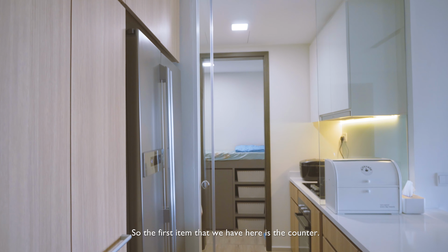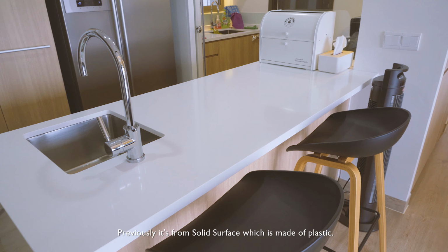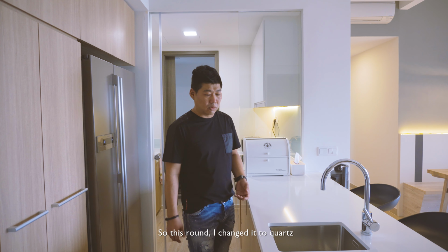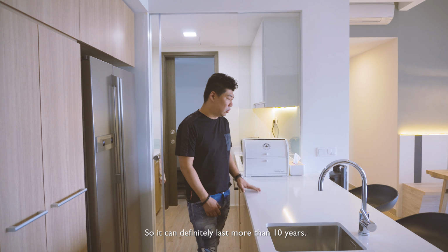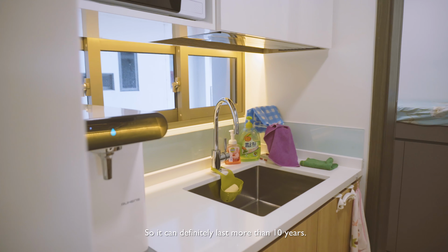So the first item that we have on the counter, previously the solid surface, which is made of plastic. So this round I changed it to quartz. It's actually natural stone, so it can definitely last you more than 10 years.